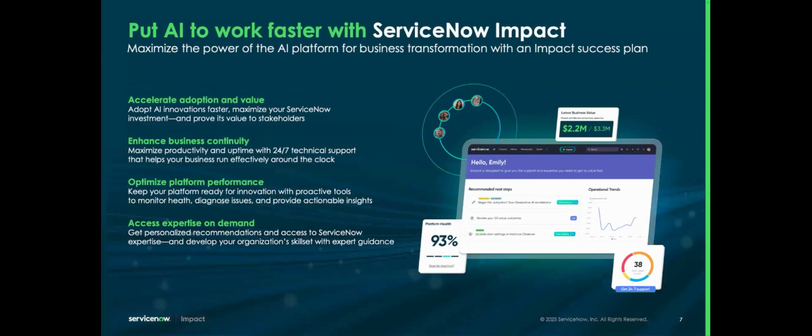So just like I said a moment ago, Impact is all about helping you get more value faster out of your ServiceNow investment, whether it's putting AI or other innovations to work faster. It's a customer success product that's powered by both AI and human expertise, and here's what it does. Number one, it helps you deploy and adopt capabilities like AI agents faster, define your vision for ServiceNow, and track your return on your investment.